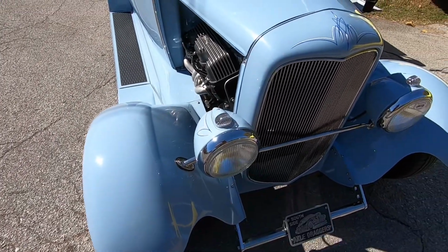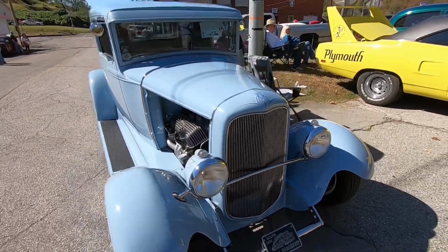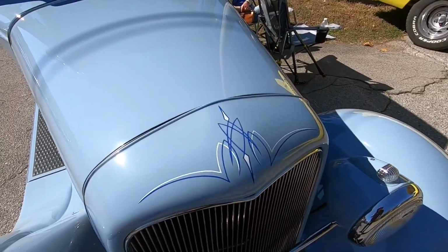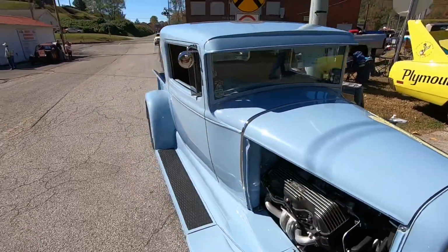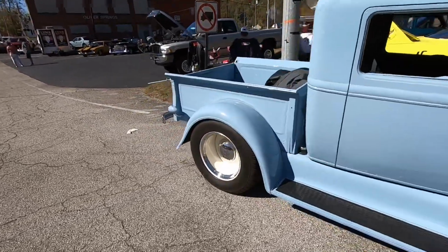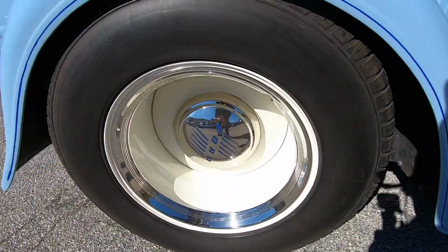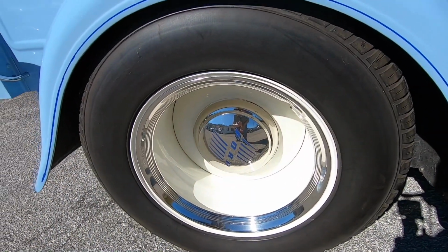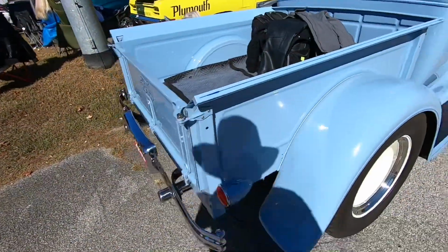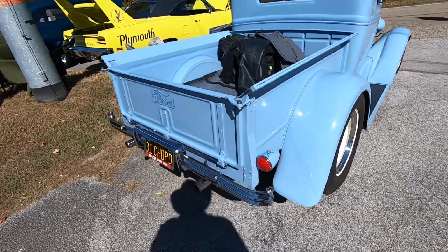It's got guide headlights on it and a dropped headlight bar. Some very tastefully done pinstriping up here on the front. Awesome truck. Looks like it's got Ventique wheels on it, but look how much they're set to the outside right there. It gives it a very deep dish look. '37 Ford teardrop taillights on it.